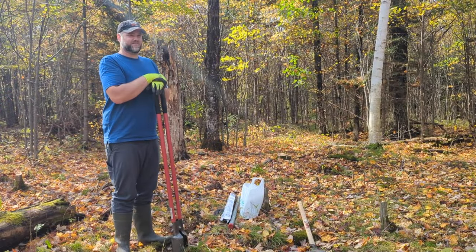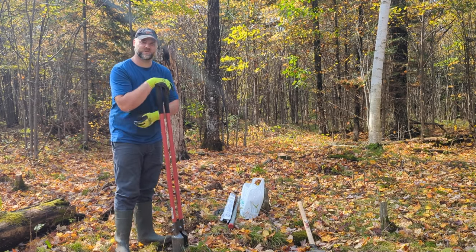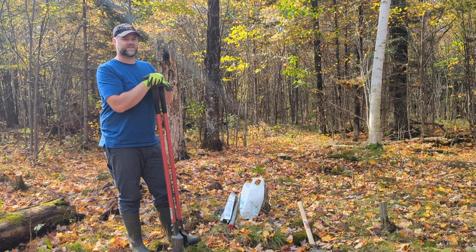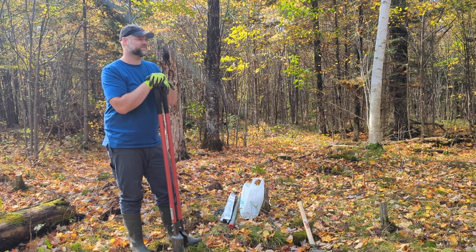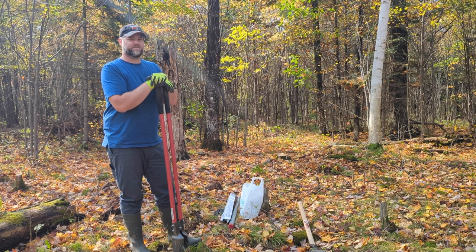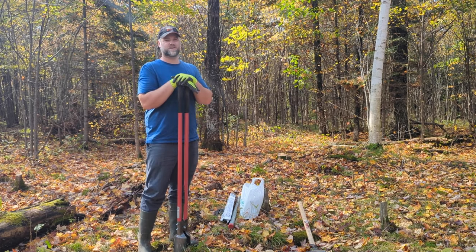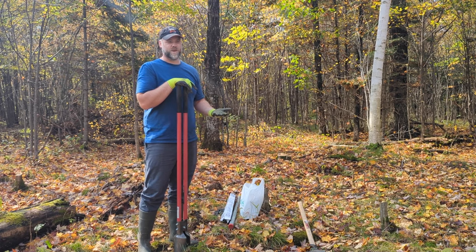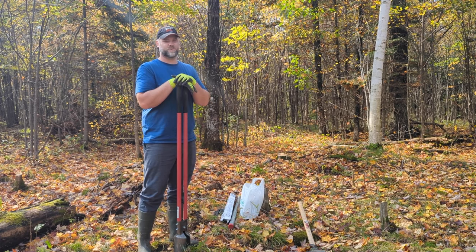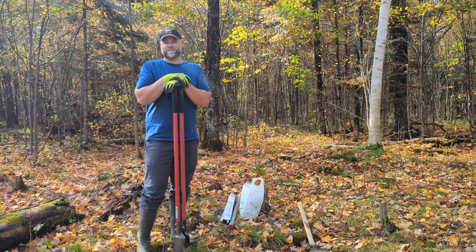Obviously, if we were having someone drill a well, I don't think it would matter very much where we drill. Nobody else has had issues in this area getting wells. They're all about 60 feet down. But since we're doing a drive point well, it does require a little bit more thought where you put your well, because the entire tip of the well has to be in the water table for it to work properly. So I guess we'll find out if there's water here.